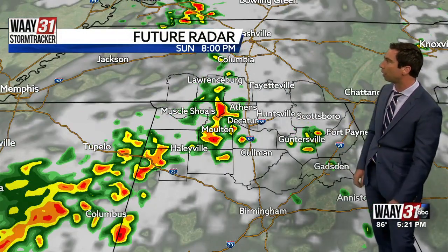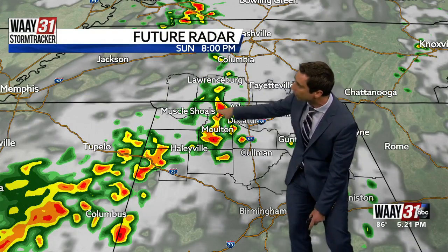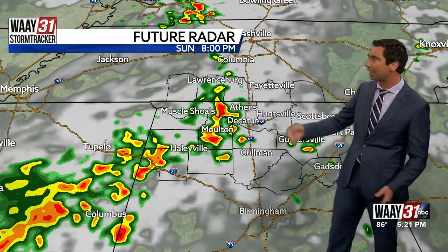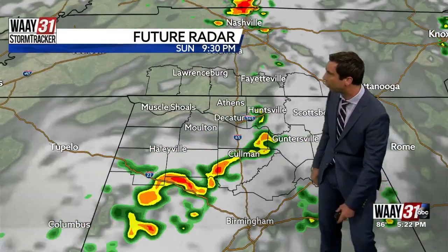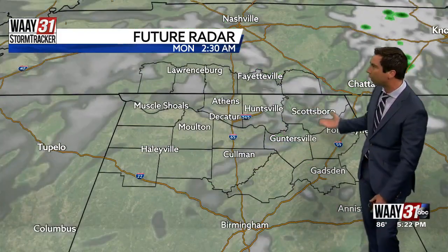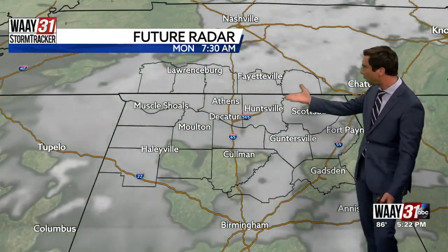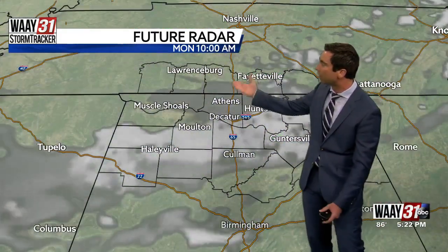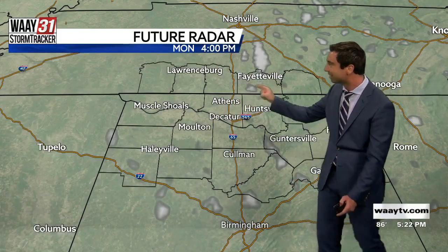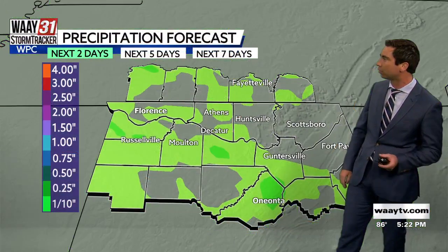So there's a look at future radar. This is 8 o'clock this evening. Look how quickly this forecast model brings it in. Some bring it in a little bit slower, closer to 9, 10 o'clock tonight, but still widespread thunderstorms. But look how that line quickly weakens as it moves east all the way through the rest of tonight into the overnight hours. It's possible that we have a few lingering showers into your Monday morning and Monday afternoon. This particular forecast model does not have those lingering showers, so most areas starting to dry out.